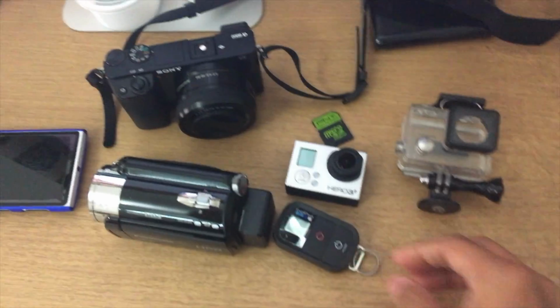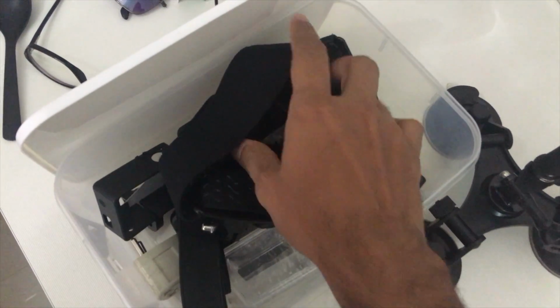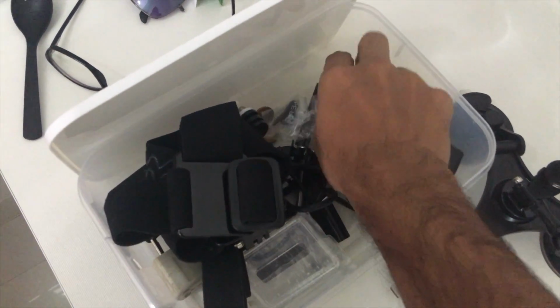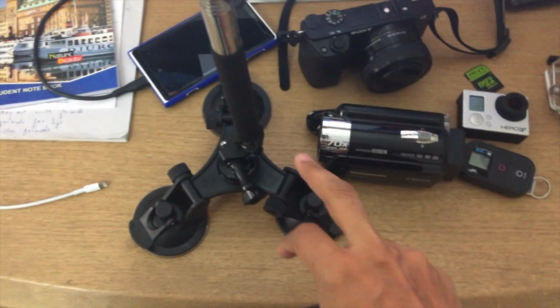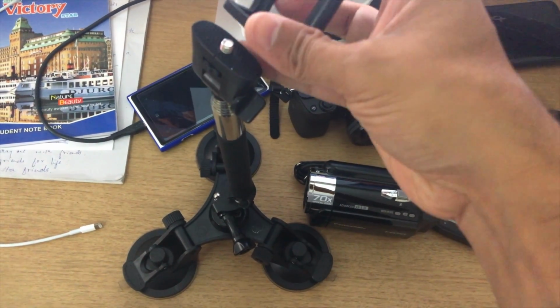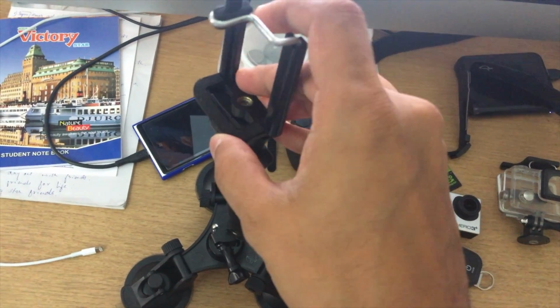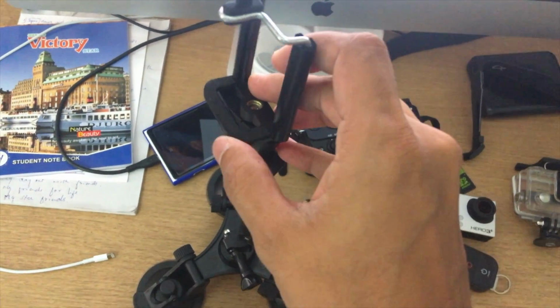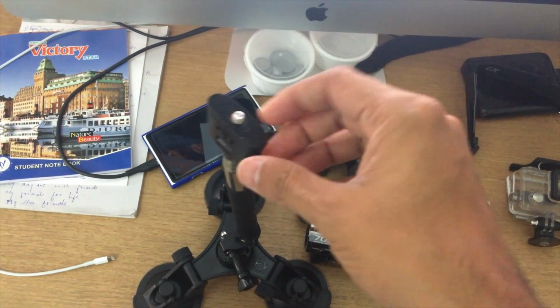So that's full of stuff over here, which is like the charging cable, the chest strap. Can't find the head strap, but one other thing that I use is this one. This is the triple suction cup mount, which I use to mount the GoPro on my bike. What I do is I mount the selfie stick on it, and then on the selfie stick I put in this one. This is a cell phone holder, so I just put it on this, and then I mount my cell phone on it.